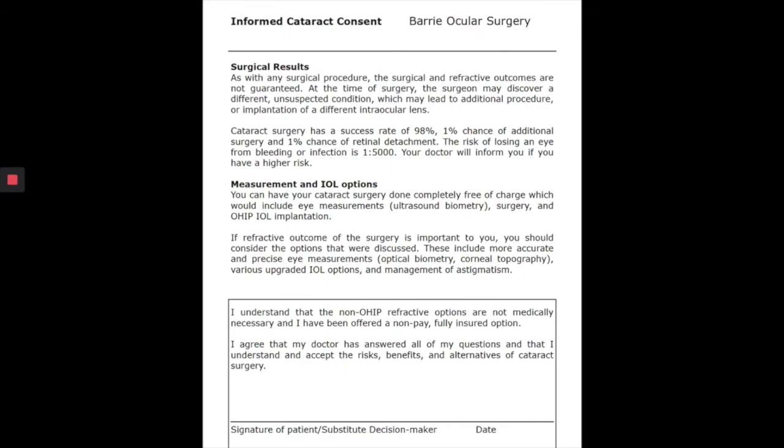And based on those, you have a better understanding of your eye, and then you can make a more informed decision in terms of which lens would suit you better. And there are 4 broad categories of lenses that we discussed at length. So hope this all helps. Again, read this carefully. We're going to have you sign this sheet at the office when you come see me.